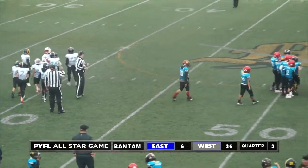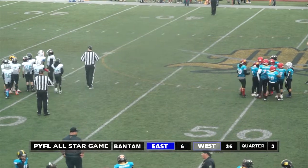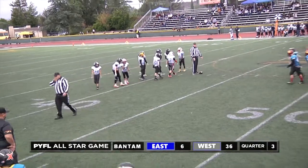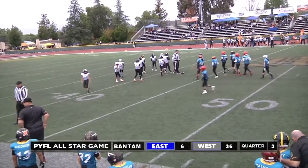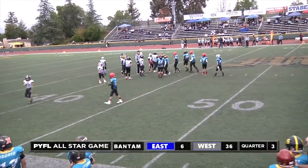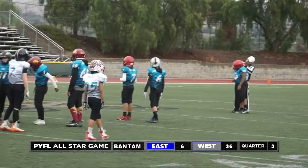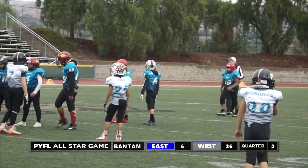Yeah, he was brought down by Casey Rowland, who's had a big game today for the Western Stars, number 7 on defense. He's been all over the field. Really has. Has that proverbial nose for the football. Hernandez in the backfield with Houston.